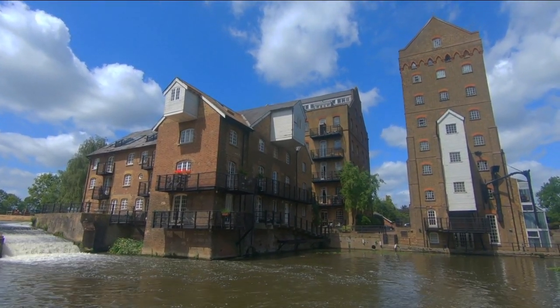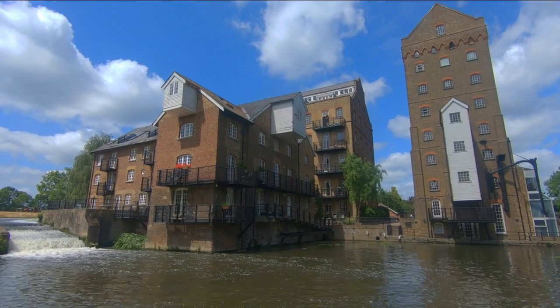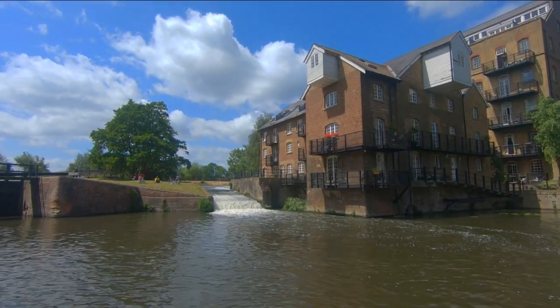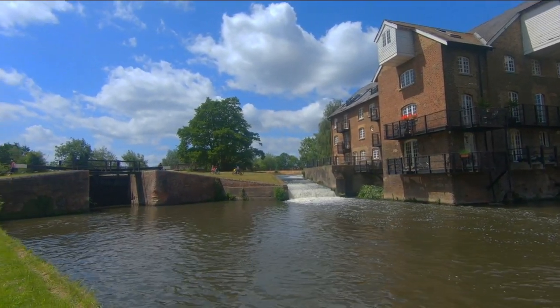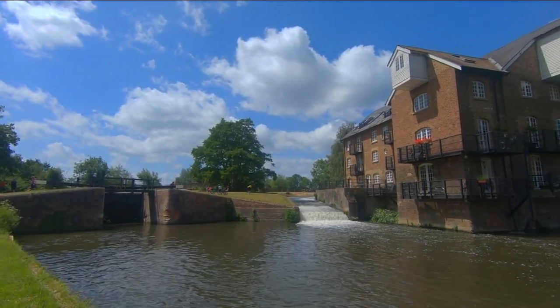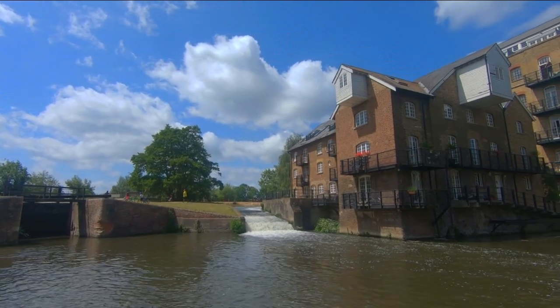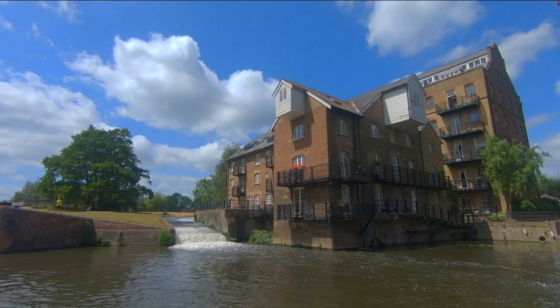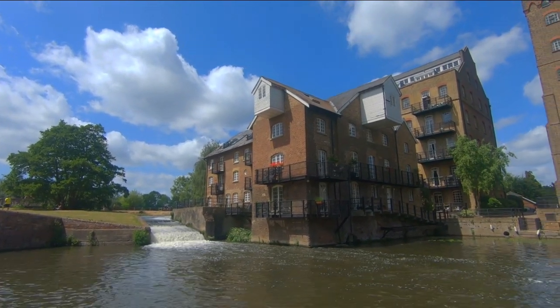Now this used to produce flour many years ago, but there's a lot of new apartments here now, so it's changed since the 80s. But the mill pool itself is beautiful. Clouds are lovely. So if you live near a river or canal, take a look at the clouds. Include the clouds in the photos if you can get the right day. A clear blue sky is quite boring really, but today, as you can see for photography, this is absolutely superb.